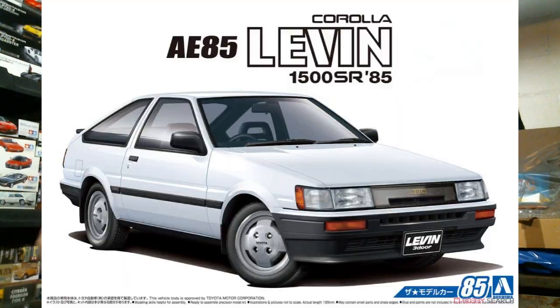You have the reissue of the AE85 Corolla Levin 1500 SR from 1985. This is a kit that Oshima put a couple little bits and pieces and a decal sheet into to make it into the base model Levin, which of course, if you know your AE history as it relates to Initial D, there's a reason why this was sort of tooled that way. To make the one kit a little more realistic.